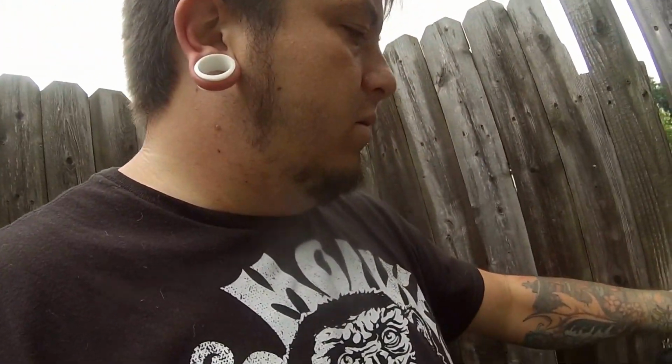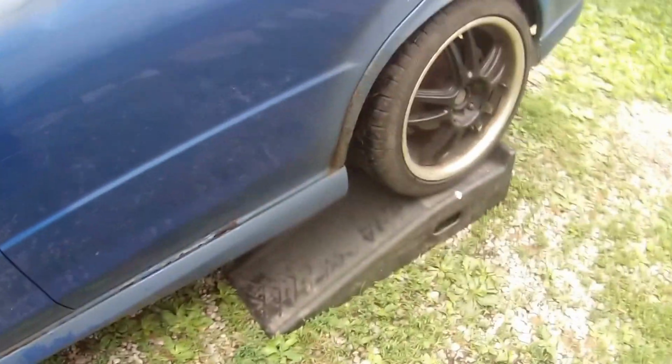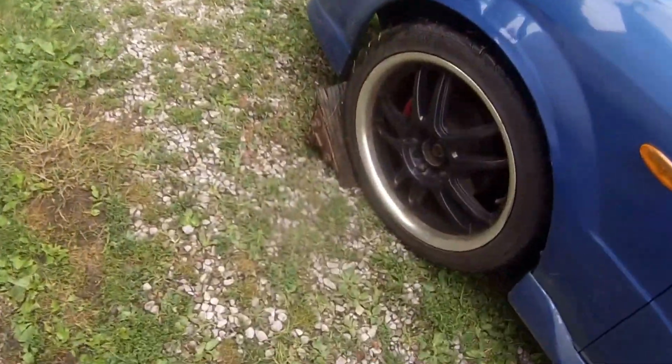So now that the rain's finally died down, I finally have a chance to do my exhaust. The rain's been nasty and it looks like it's gonna rain again, but it's not raining now, so let's try to get this done as quick as possible. The car is in gear, the emergency brake's on, it's up on ramps, and a wheel chock. Just in case, safety first, right? I can't use jack stands because I'm working in gravel, so that's not safe. Hopefully I have enough room under the entire car to do the entire exhaust. I don't know if I will or not.